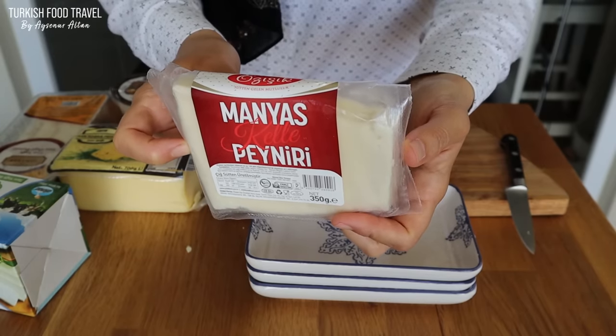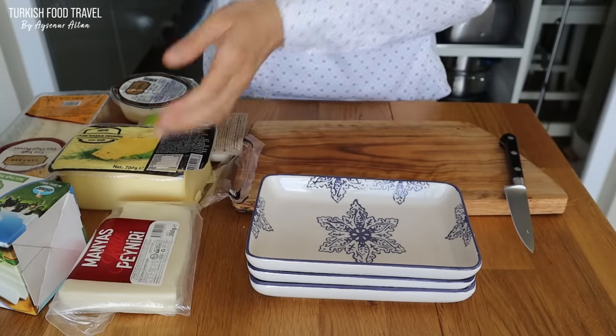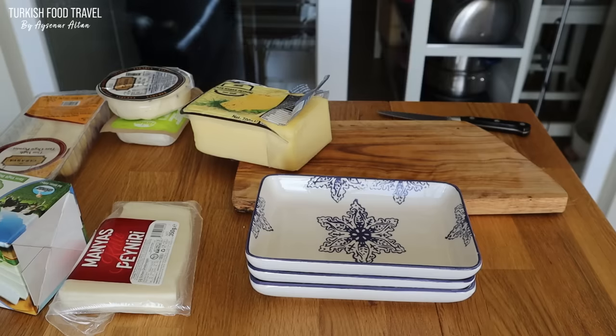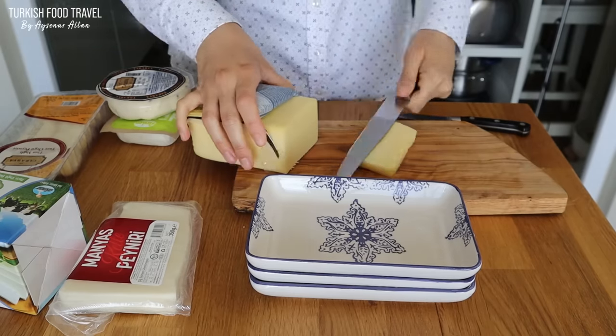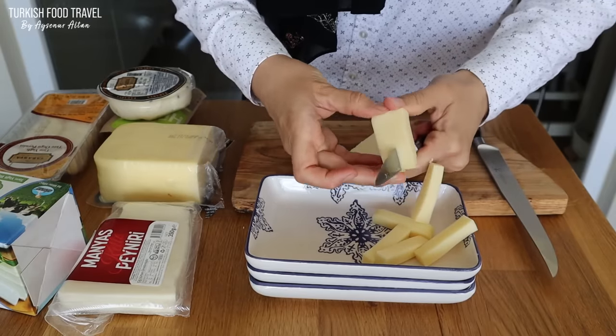And the last one is manyas peyniri. This is also very delicious. It is hard cheese, salty. You just have to taste it. It's hard to describe all the types. So let's begin to prepare it to my plates.